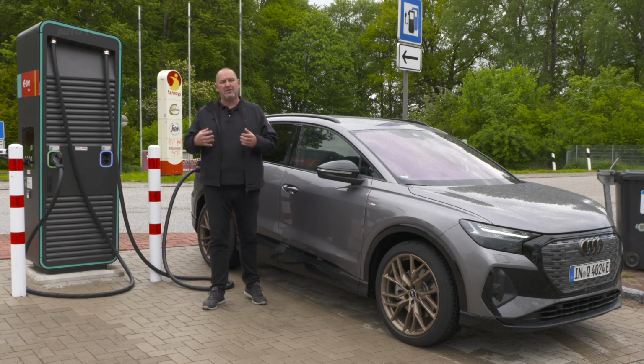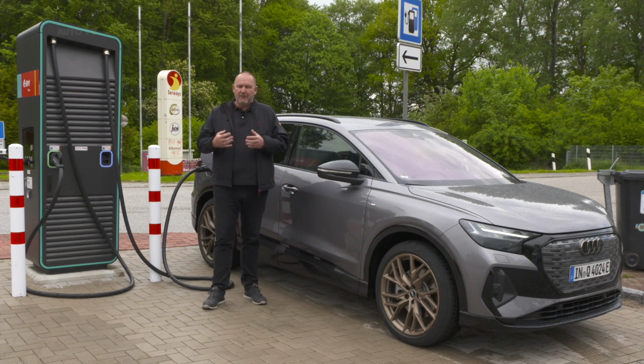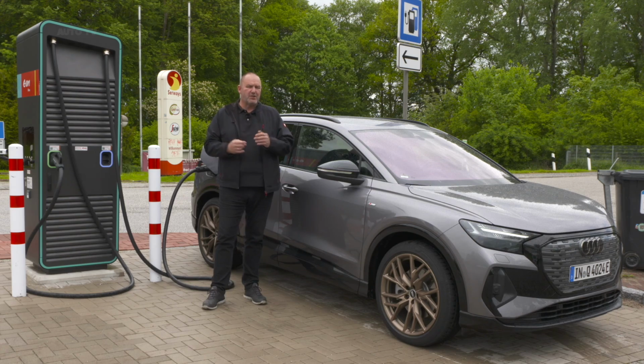When we talk about the charging time, of course, we will not reach that here because our car still has about 35% battery left. But if everything is perfectly set up, you're going to reach about 130 kilometers of extra range in 10 minutes.